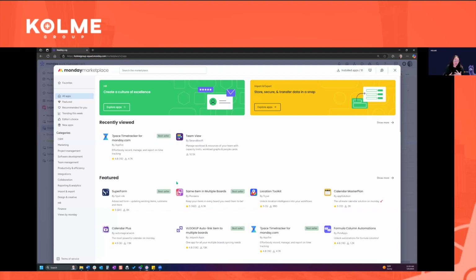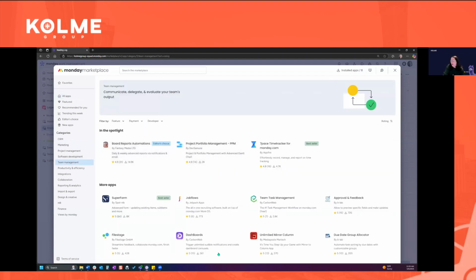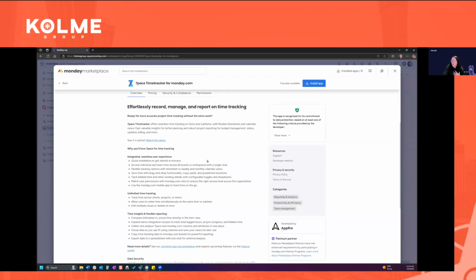So I am looking for my workspace, and I'm looking for time tracking. I'm going to come over here to a category and choose one that I think fits. I'm going to find an app that I think looks good. I can see the rating here and how many times it's been downloaded. And when I open this, I can see a lot more information, like who created it, when it was launched, and all of the additional information here.